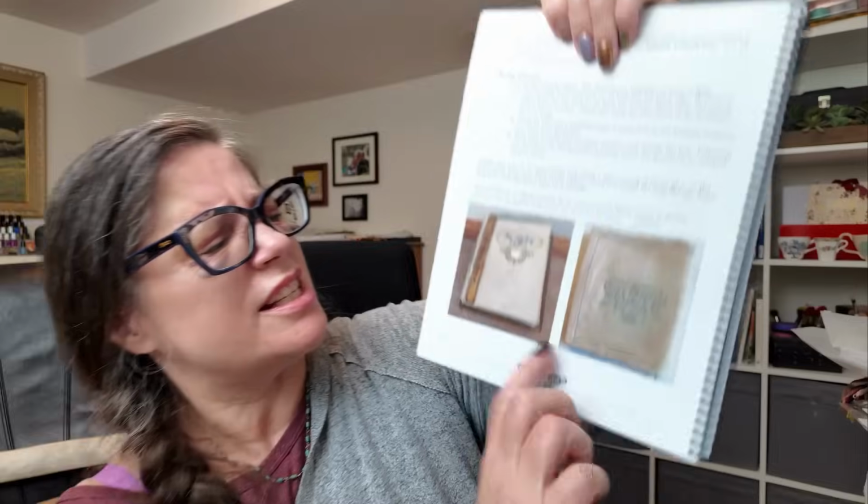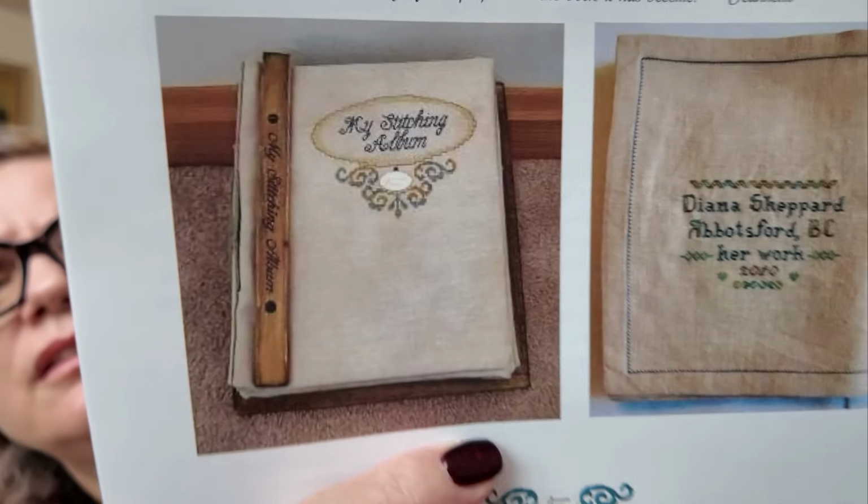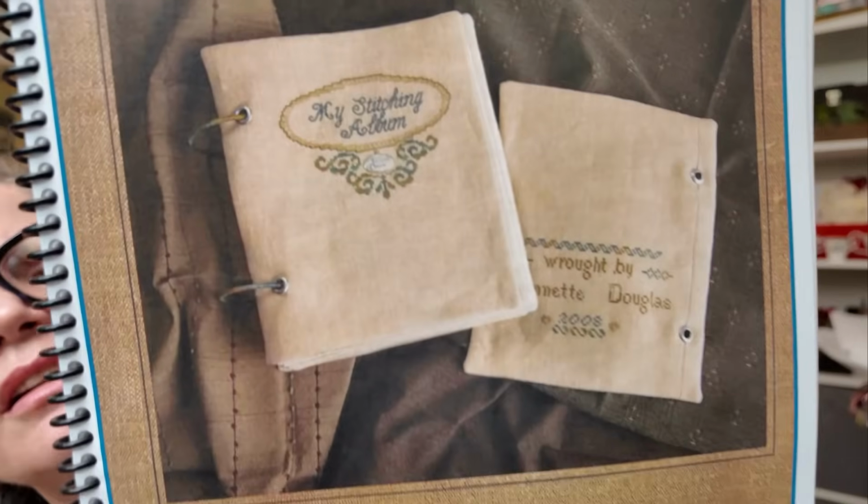You don't have to put it in a book. You can put it in different, you can do whatever you want. You can do different samplers or whatever. But I just want to show you some of these gorgeous ones. She has examples from 3 different people. Her example that she stitched, and then 2 other women, and they all finished it a little bit differently. Jeanette used grommets, and another woman used this to finish the book. Look at that. That is so clever. And this is page 1.